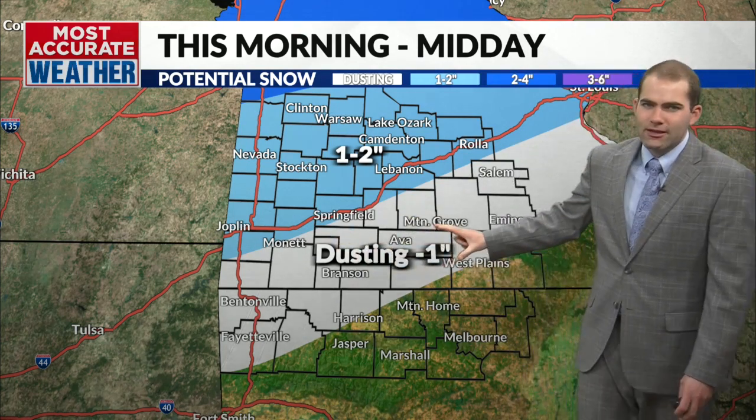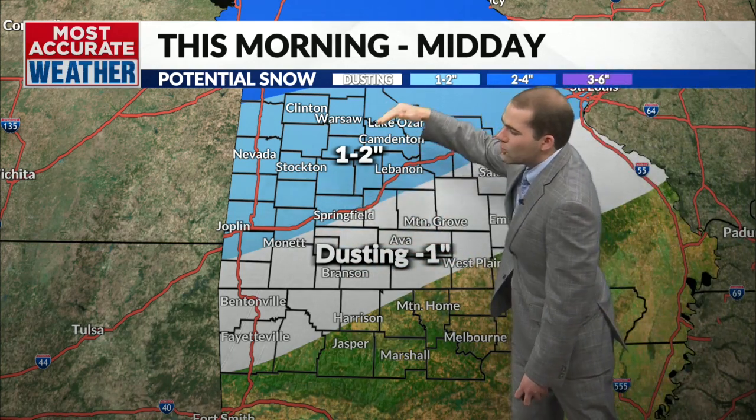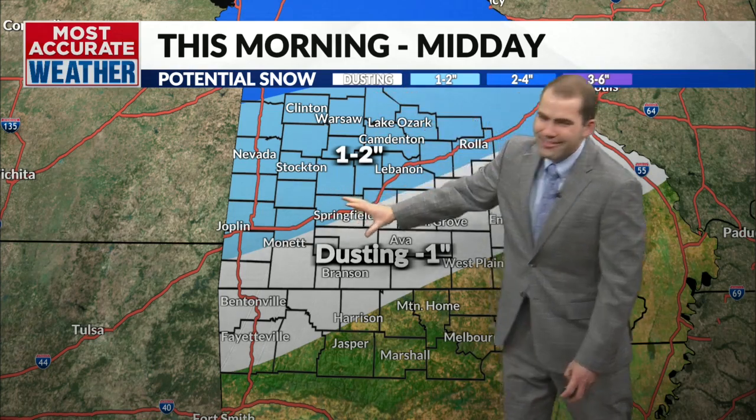So right now, we're still expecting these totals to be a little on the lower side. Dusting to an inch, tiering from south to north. A dusting to an inch in the gray, an inch to 2 inches a little farther to the north, but generally thinking no more than an inch likely across the area.